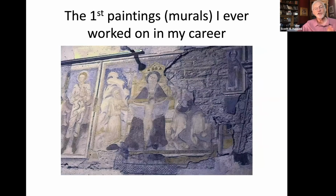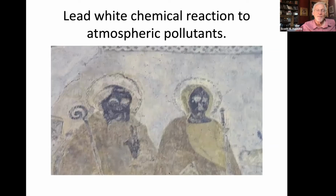And this was the first mural I ever worked on. It was dated about 1365. And they had me up on scaffolding, and I got my nose right next to this thing, and I went, oh my gosh, this is it. This is it. I have arrived. And I never looked back. This is exactly what I wanted to do.